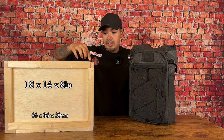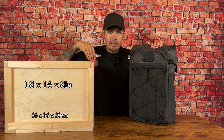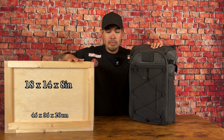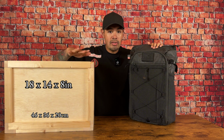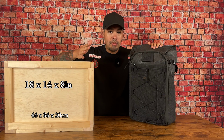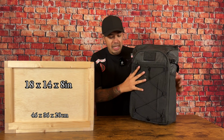So I have this bag slightly packed out just so we can test it on my brand new personal item sizer. I'm happy to introduce that. So let's get that set up. So this box is 18.5 inches across, 14 inches high with a depth of 8 inches. So this is the most popular size of personal item box used by most airlines, not all airlines. So even though I test these bags here on the channel, always check your airline because the dimensions could be different. So I have this bag medium packed out.